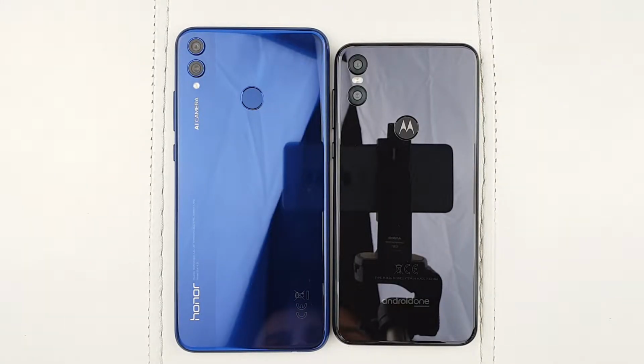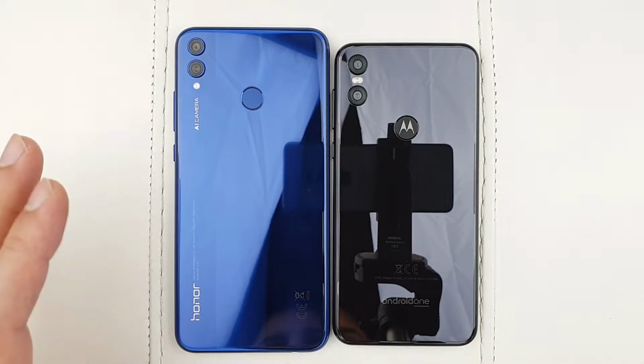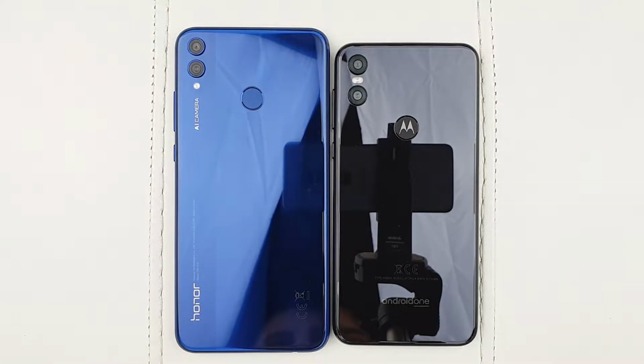Today I'm gonna do a quick speed test between the Honor 8X and the Motorola One. Why exactly both of those phones? Well, because they're pretty much the best mid-range phones you can get in the UK for about £200.